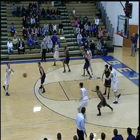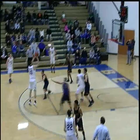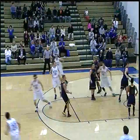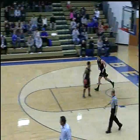On the hard left-hand dribble. Goes right side now to Miller. Miller waiting for some help. Goes out high now to Wasink. Wasink, 19-foot shot. Good. The freshman. And what a dynamic that creates.